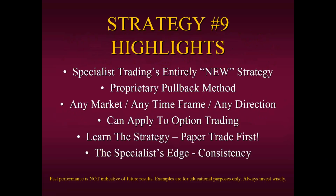Now, as with all of our methods, we ask all of our students, if you decide to become a student of mine, to learn the strategy first. We don't just want you to jump in with both feet, because even though it only has 2 rules, most likely you'll be losing money because you just haven't studied it enough. Our edge here is consistency.